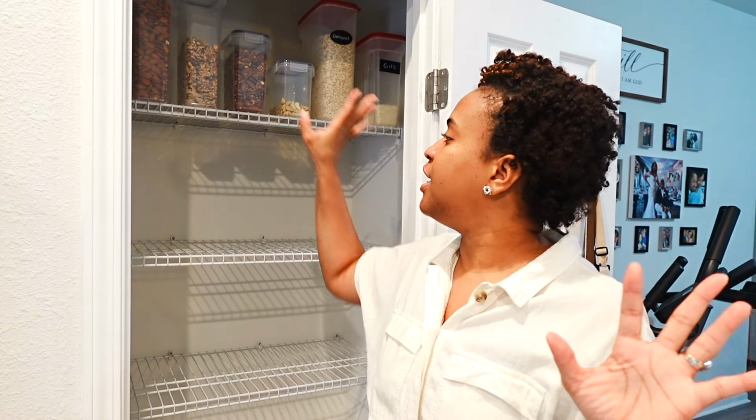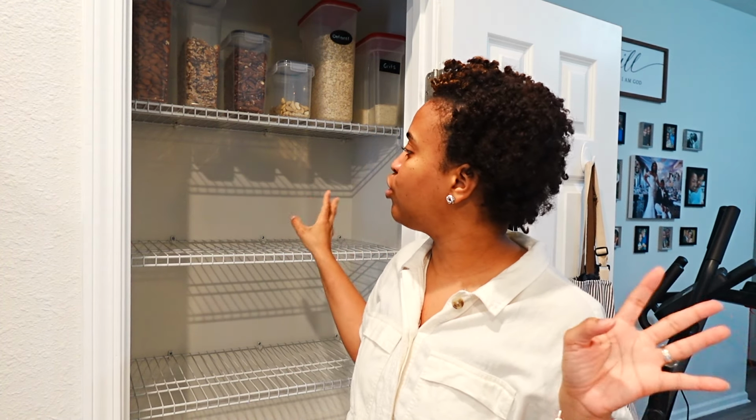So my goal for the pantry is to have the healthier items at the top so that we can see them and be like, okay, here's what we have. And then the not so healthy items at the bottom.